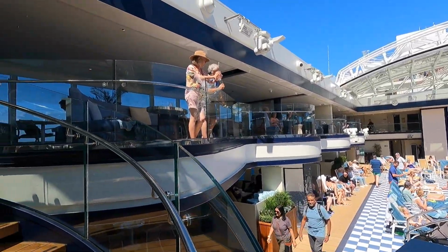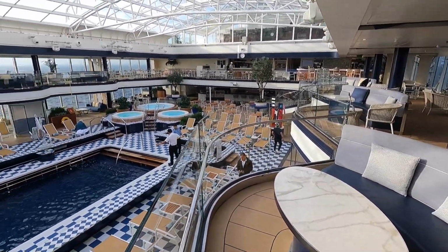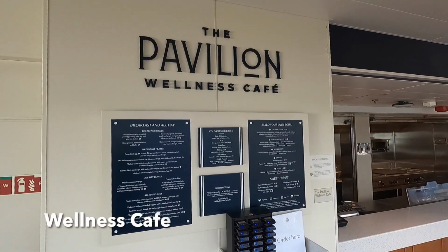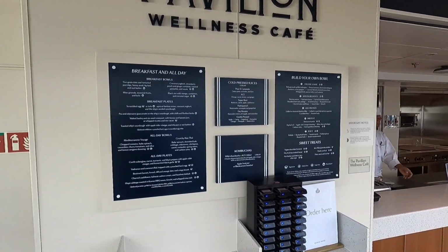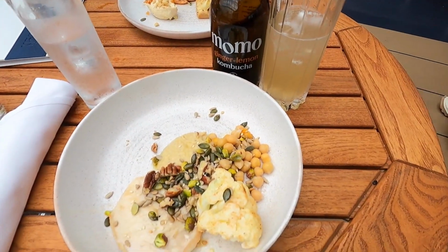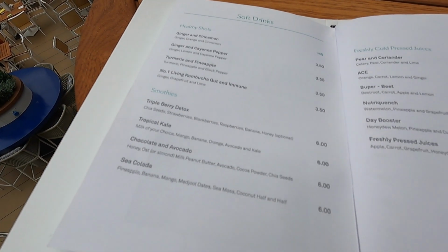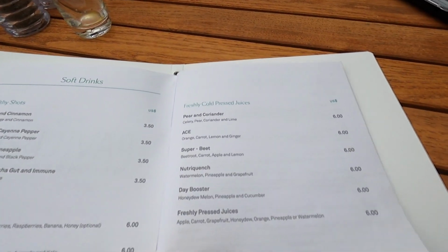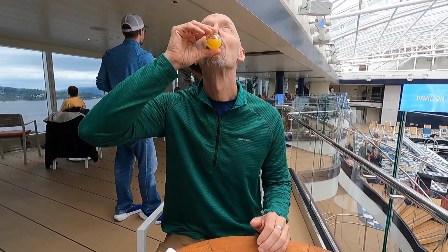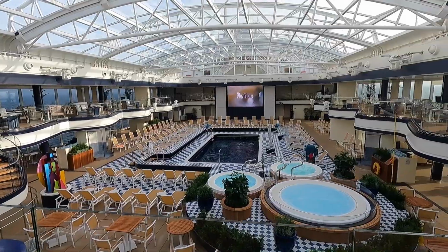On the higher deck in the Pavilion, there also is a bar and a wellness cafe. I think this is a wonderful addition because it offers a whole slew of healthy meal choices for breakfast or lunch. You can order bowls with grains, veggies, rice, and healthy proteins. Plus, the cafe features smoothies, juice shots, and kombucha drinks. I think this is a wonderfully relaxing space on board, and nice to use in any conditions because of the retractable roof over the pool. We enjoyed several lunches here.